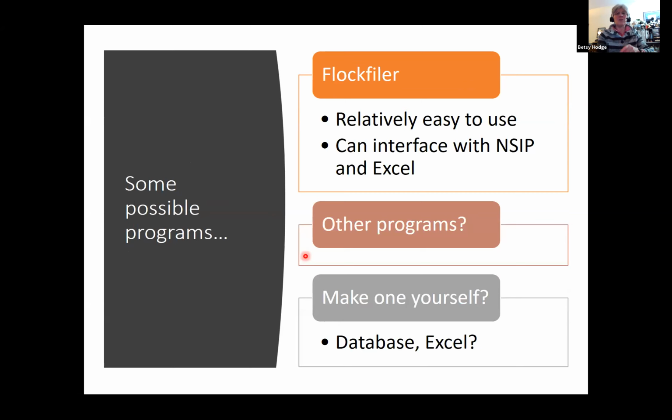So I'm just going to mention Flock Filer because I've used it. There's quite a few programs out there. They all look pretty impressive. Actually, I opened quite a few today and took a look at them, but Flock Filer I find relatively easy to use, and it does interface with NSIP, or you can export things into Excel. There are other programs, and if you're really good at it, you can make one yourself, but I will say that Flock Filer is set up pretty well to do a lot of different things.